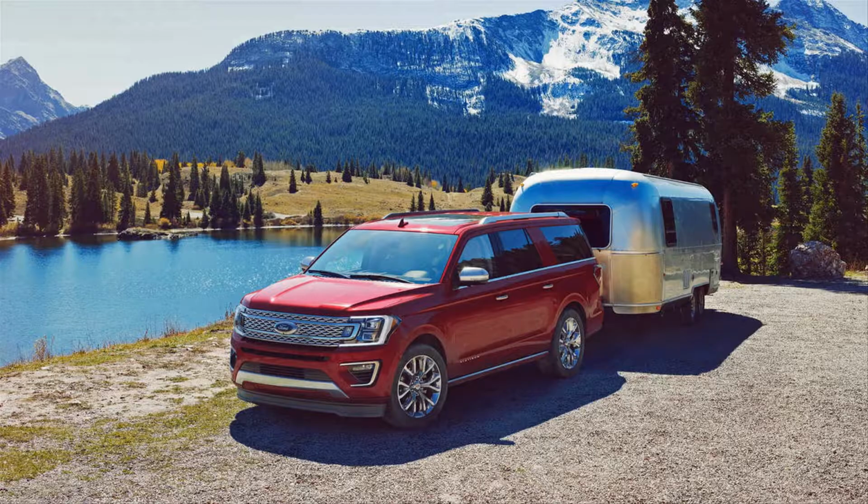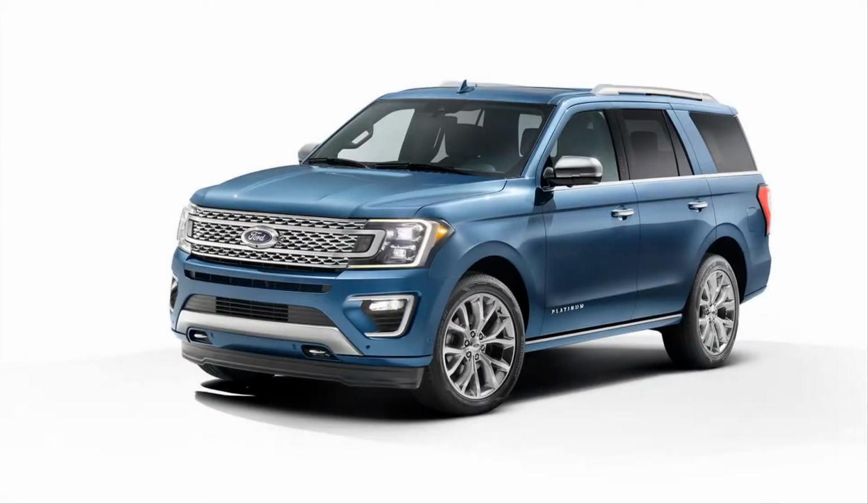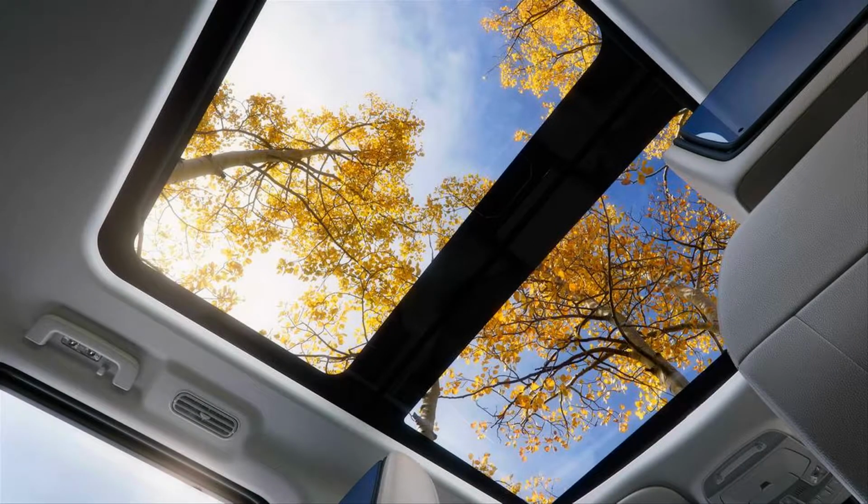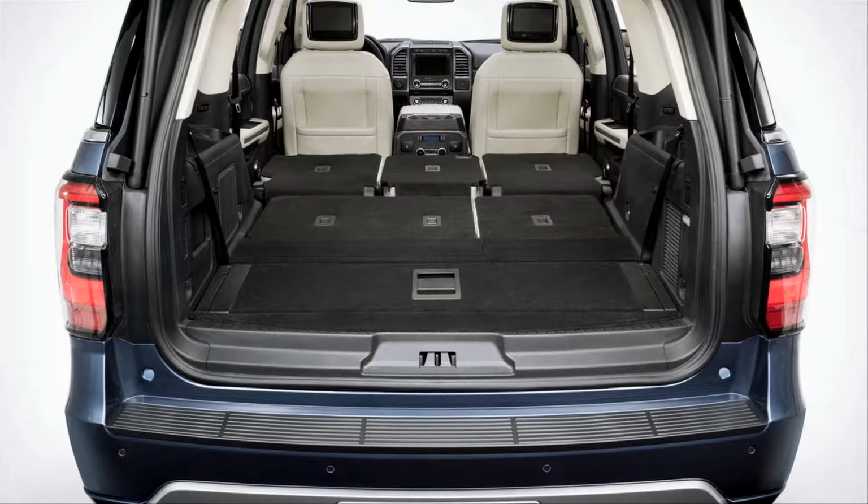Beneath the metal is an upgraded version of the fully boxed frame used in the F-150. How improved is the chassis rigidity? Engineer Alex Long says their modeling showed that in order to match the stiffness of the new Expedition, you'd have to bolt in a giant roll cage-like X-brace across the cargo opening of the old one. So that makes the new one a lot stiffer.